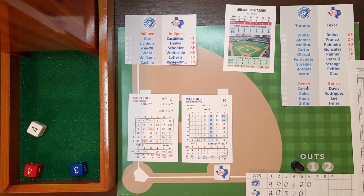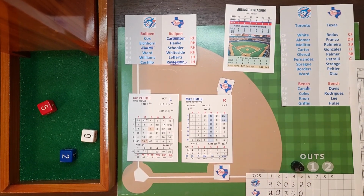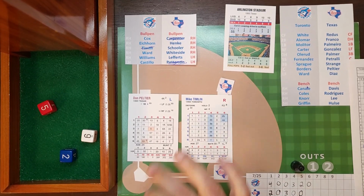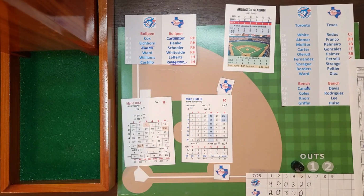That's a possible error. 3 is the third baseman. That's Ed Sprague. His error rating is a 33. So let's see if we get higher than a 33 or not. We do. It's an error on Ed Sprague, and now runners are at first and second. Again, a sloppy game. Second error by the Blue Jays. And it's only their tremendous amount of runs that's keeping them in the game, because their defense and pitching has not been stellar.